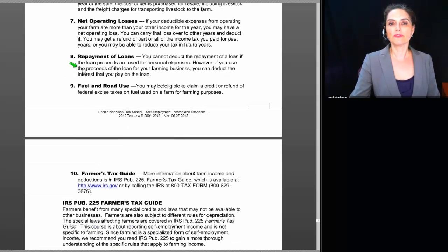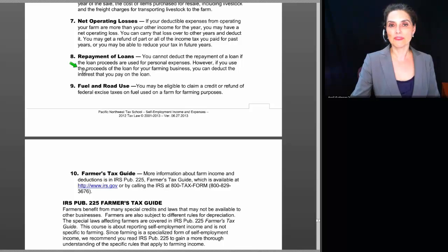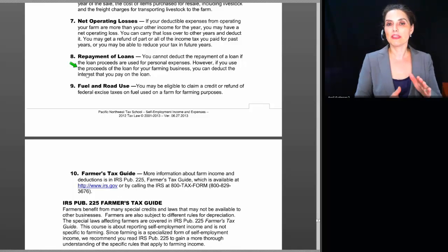Repayment of loans. If you repay a loan, that loan payment is not an expense, and when money is loaned to you, it is not income. However, if you can show that the loan was taken out for business purposes, then you will be able to claim the interest you pay on that loan as a business expense deduction.